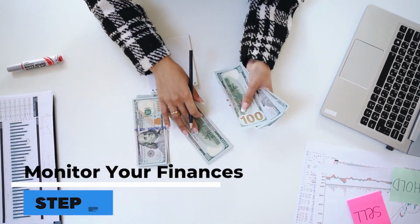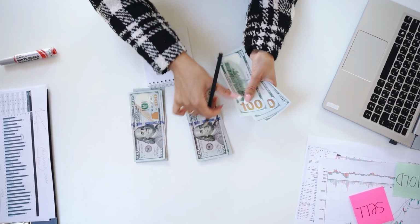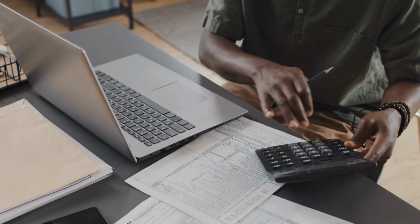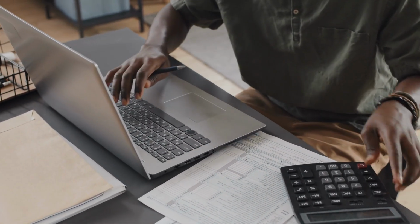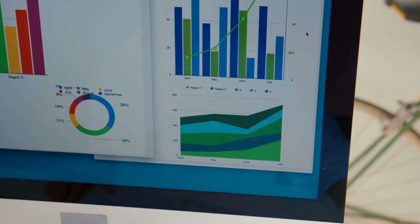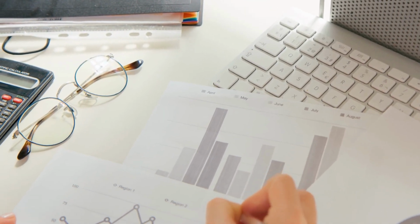Step 5. Monitor your finances. Monitoring your finances is crucial to ensuring the profitability of your business. Keep track of your expenses, revenue, and profits to identify areas where you can cut costs and increase revenue. Use financial software or hire an accountant to help you manage your finances and make informed business decisions.